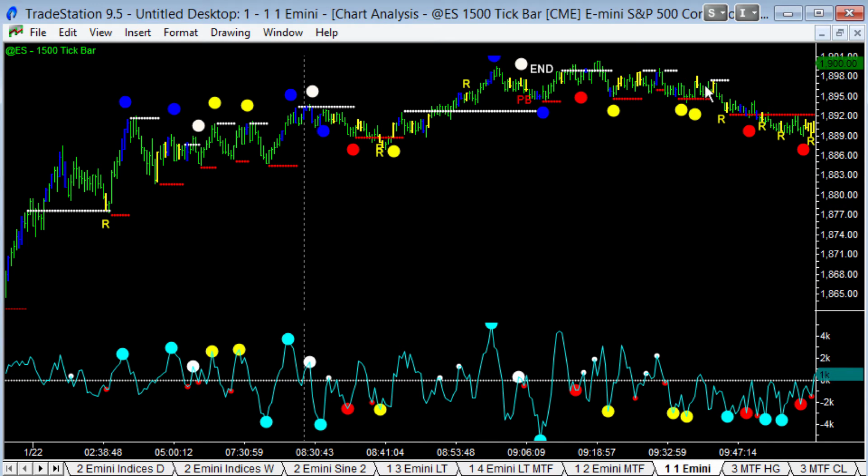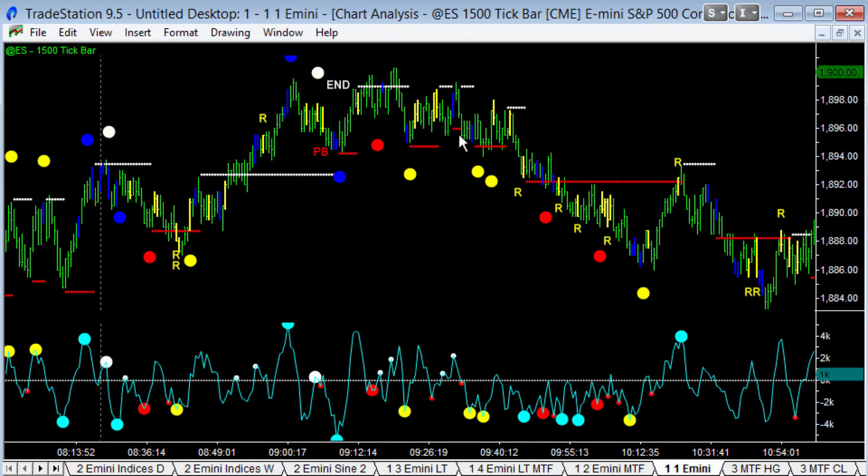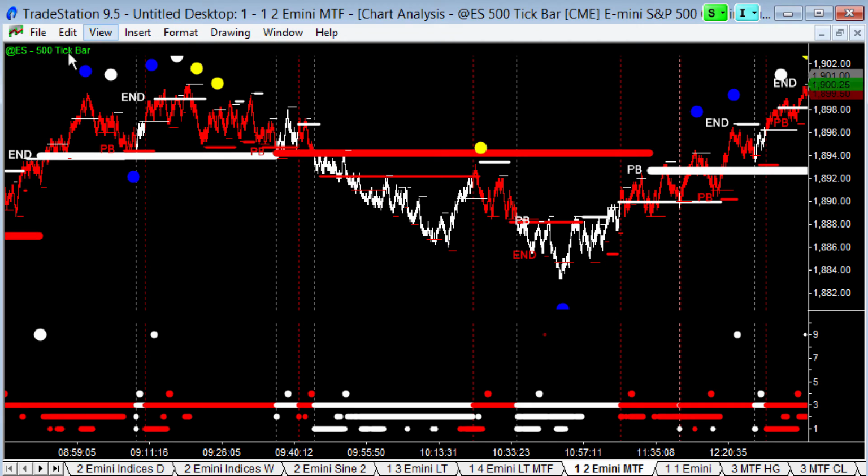So, a really nice move to the downside. It wasn't fast and swift, as I was saying. It was jerky on the way down, but it was definitely correcting on the way down. And that's that pattern there, in a multiple time frame view of the world.